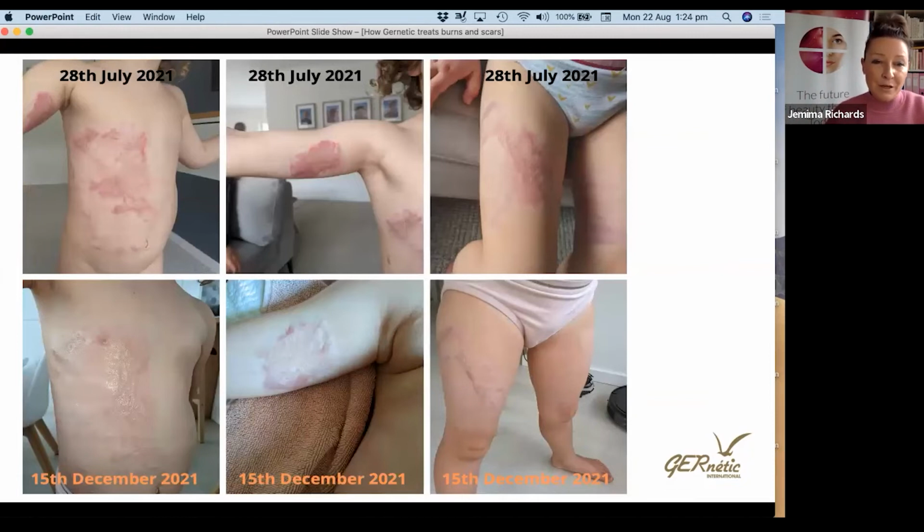So within a 6-month period, you can see here the top photos were taken in July in 2021, and the bottom photos were taken mid-December 2021. And the colour, the texture, the feel, the look of the skin has improved drastically in that 6-month period, with the pressure suit wearing and with the care that has been given by her mum and dad to apply the Synchro and Cytobi creams to this young little girl every morning and every night time.